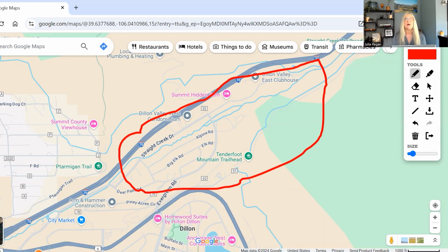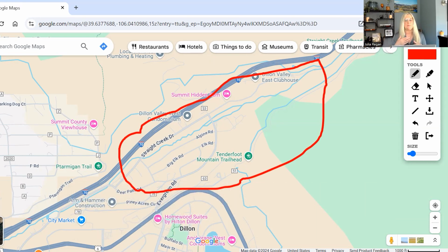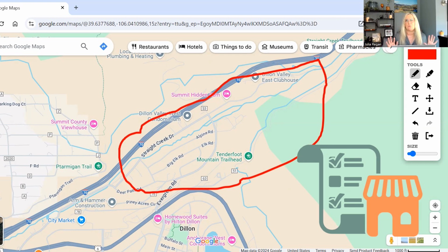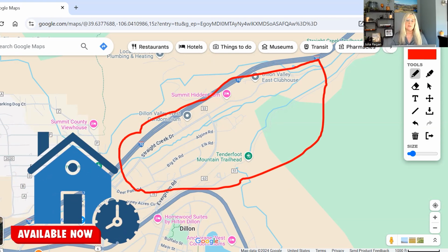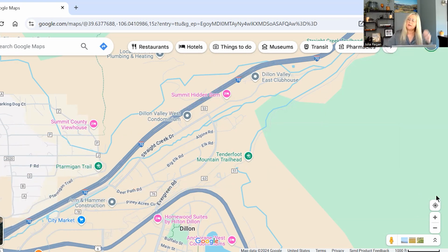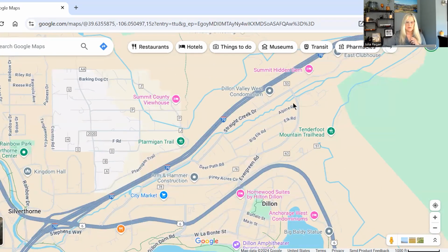Dillon Valley is unincorporated Summit County, so you cannot have short-term rental. There are no new licenses in there right now, and there will be some waiting lists. But if you were in town Dillon, closer to the lake on the other side of Highway 6, you definitely could have some short-term rental availability now. They are not restricting the number of licenses in there at this time. So that's great.